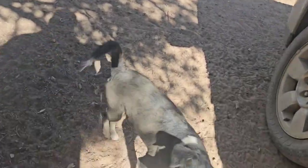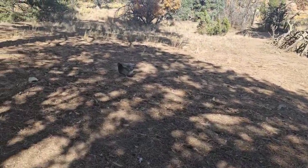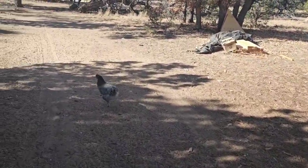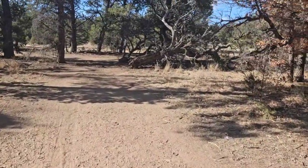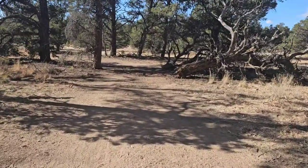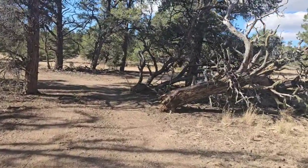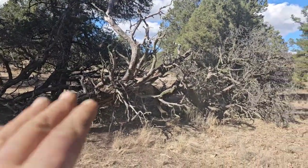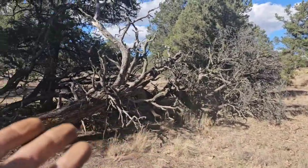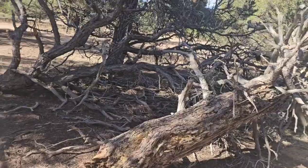Well, let's get some firewood. Oh, what a beautiful day. Now that I got this chainsaw, I'm gonna cut this tree back. I don't even want to cut that. I think it's beautiful. But I'm gonna cut this little one up. But I'll be able to cut this back a little bit and make the road a little wider.